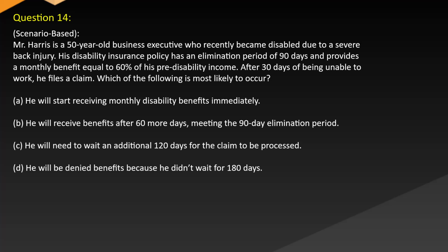Question 14, scenario-based. Mr. Harris is a 50-year-old business executive who recently became disabled due to a severe back injury. His disability insurance policy has an elimination period of 90 days and provides a monthly benefit equal to 60% of his pre-disability income. After 30 days of being unable to work, he files a claim. Which of the following is most likely to occur?